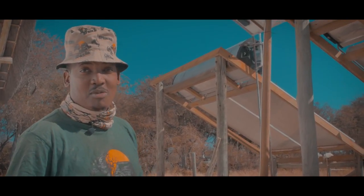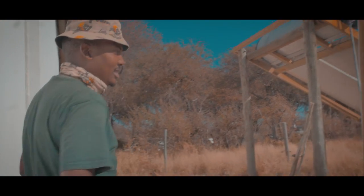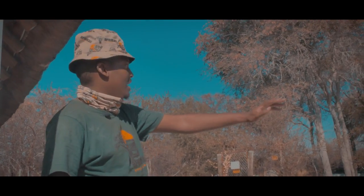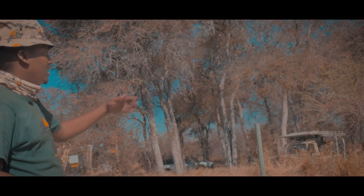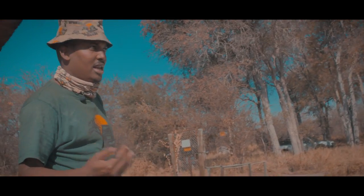So you can imagine how much we appreciated having hot water. Come through, let's see the actual ablutions. From our discussions earlier, the other campsites, 7, 8 and 9, are quite close to the ablutions, which is great, but they also mean there's a whole bunch of traffic and people coming in and out.